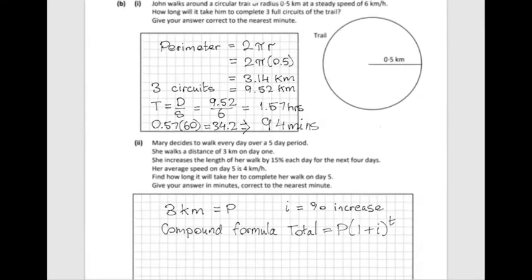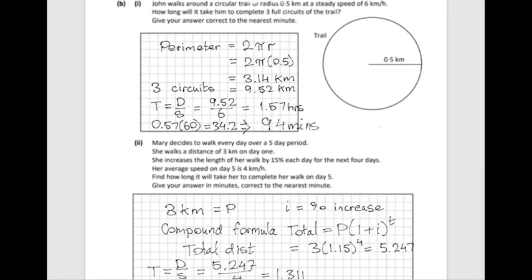So let's see how the values go together. So we're going to get 3 is our starting distance. 1.15 is the increase per lap, and we're going to apply that 4 times. So all we have to do now is work out the time, just like the last one. Divide the distance by the speed and work out your minutes. To the last part of question 9 in the 2021 Leaving Cert Ordinary Level Maths paper.